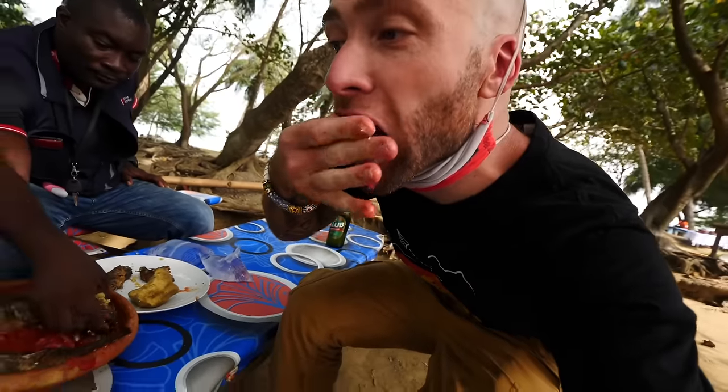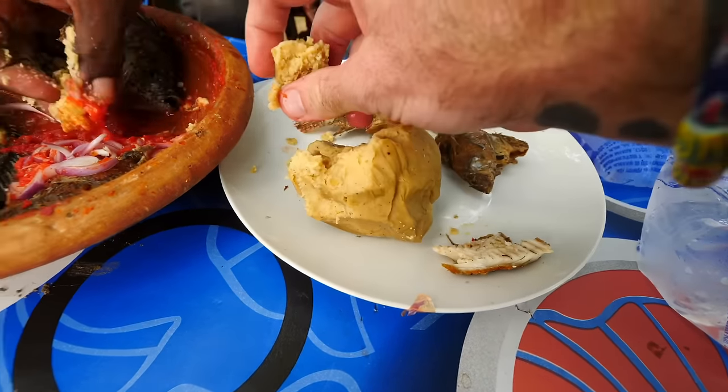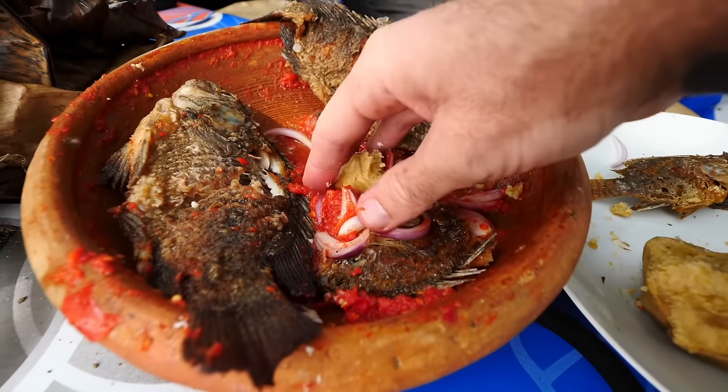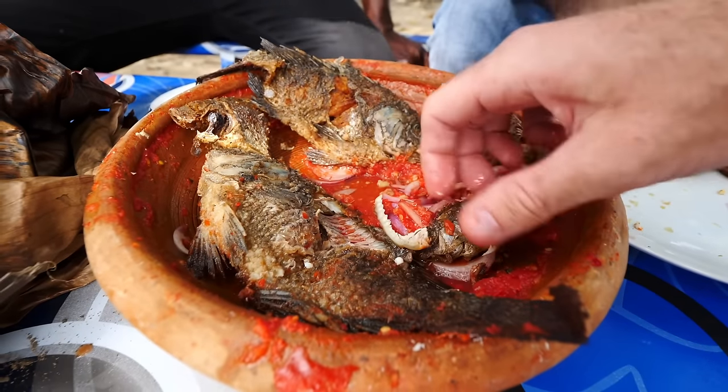Here we go. Mmm. You like it? I like the kenke. It's different. Mmm. Spicy. And if you're a vegetarian, just eat the kenke, don't eat the fish. And a little fish, do you eat the whole thing whole? Yeah. This is a nice meal, man. I love a spice.